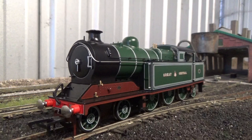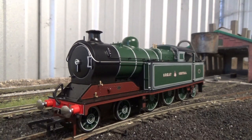So how this got past the quality control I do not know. I have no idea. Assuming that perhaps this left the factory looking like that, could it have been caused perhaps in transit in the post? Who's to say? I've got no idea. It was an easy enough thing to fix though. I just clicked it back into place, but I shouldn't really have had to have done that in the first place, but there we go.